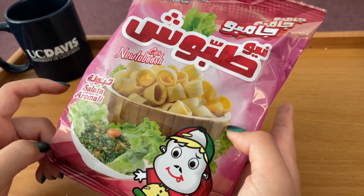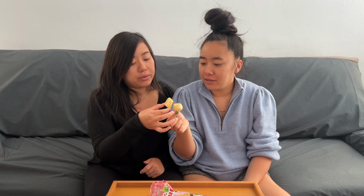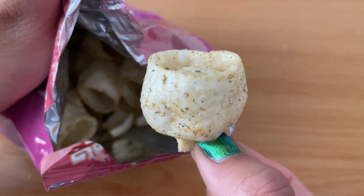And the last thing we're trying is Cips Newtaboosh salad flavor. Healthy. These rings are bigger than I thought they would be. And there's a lot of seasoning on them. I think this is more like salad dressing than salad.